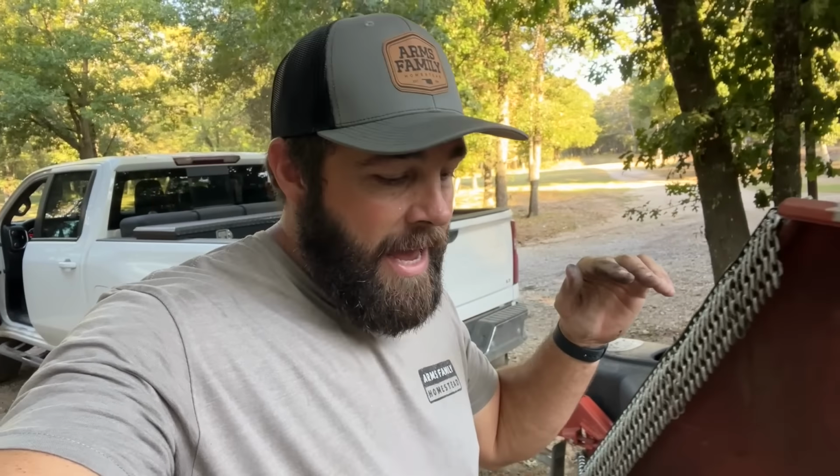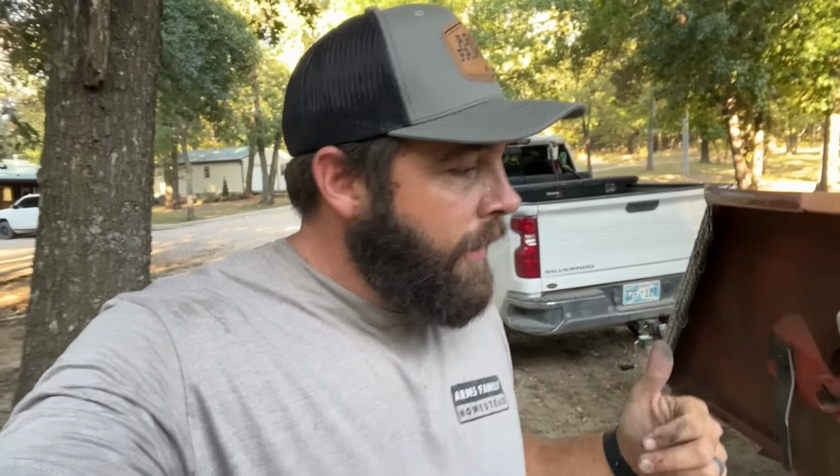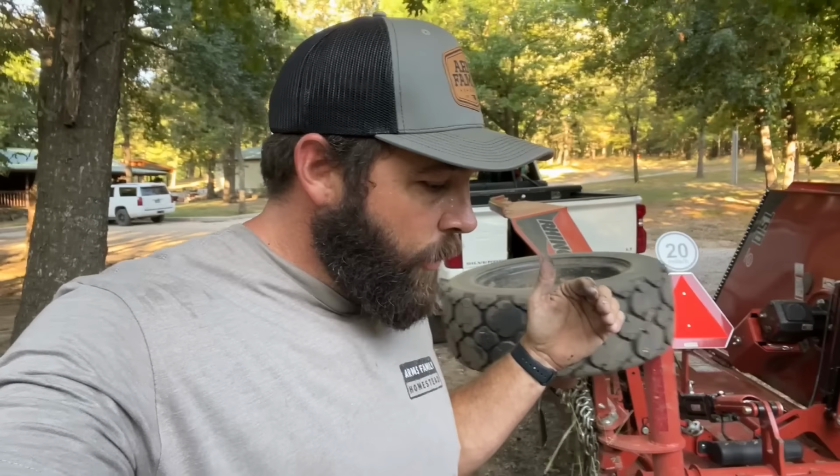Several months ago, I had airbags installed on the suspension of the rear of this three-quarter ton Chevrolet pickup, because when I would tow my skid steer, it looked a little squatted in the back. When I backed up to this mower, it was almost the exact same height, and the jack was all the way up on the mower. So I just let about 10 pounds of air out of my airbags and dropped the truck down, backed right in.